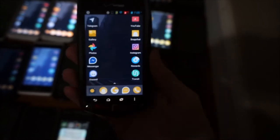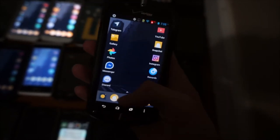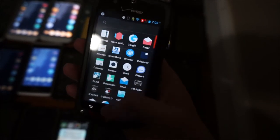Really cool phone. These are pretty uncommon, actually. Even in really bad shape, I feel like these go for quite a lot of money. But, hey, I like this one a lot. It has some unique apps on it. Very cool phones. I'm glad to have them. Got these in, like, 2019. Like, the first huge explosion of Verizon phones.